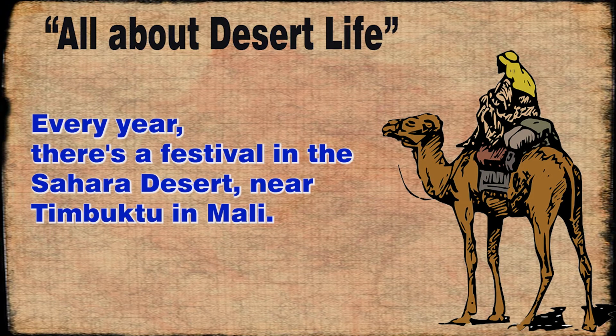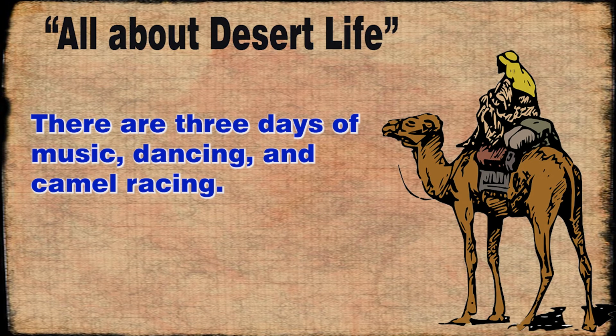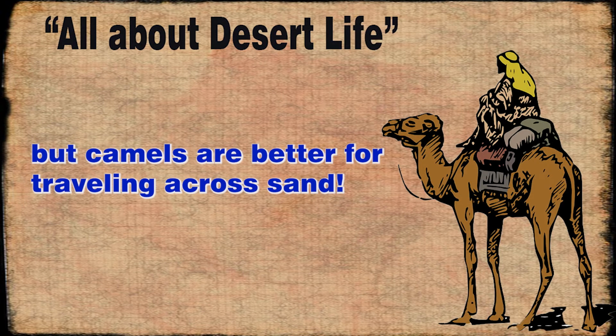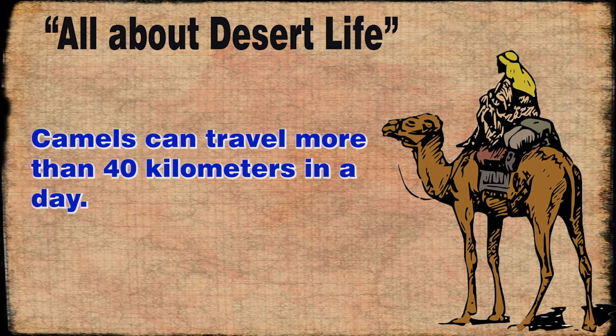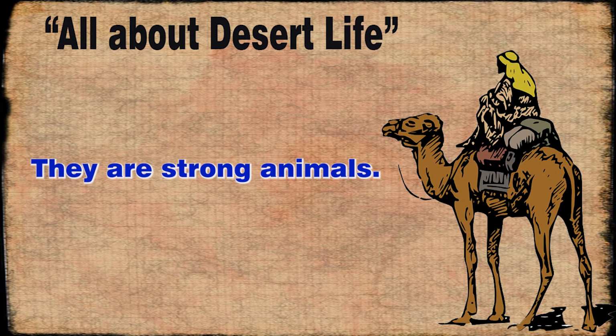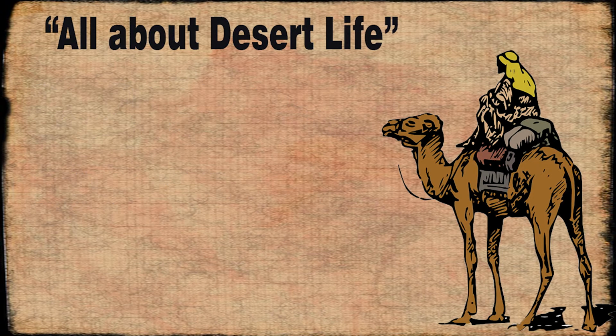Every year, there's a festival in the Sahara Desert, near Timbuktu in Mali. There are 3 days of music, dancing, and camel racing. Today, many desert people drive SUVs, but camels are better for traveling across sand. Camels can travel more than 40 kilometers in a day. They are strong animals. Desert people can use camels to carry food, tents, and other things from their homes.